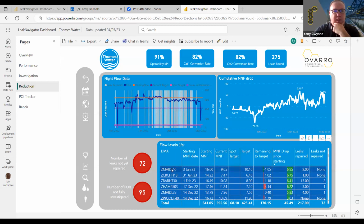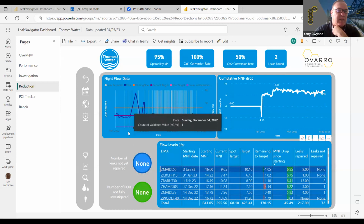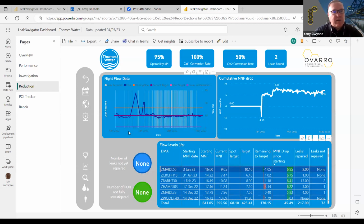So I can click on that DMA. Then it gives me, there are no leaks outstanding. We found 2 leaks. We've had a mixed conversion rate on that, on the Cat 2s. They probably had, when we started this, they were very much in the Thames freeze-thaw event in the UK, where leakage had really risen because of the ground freeze.